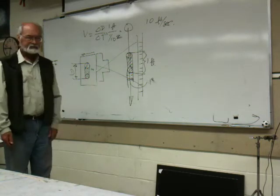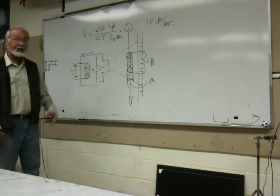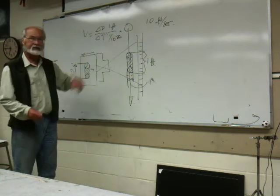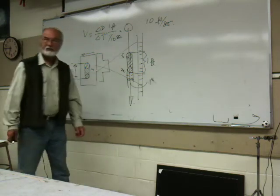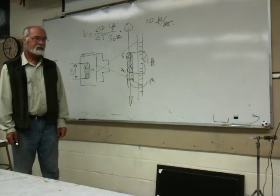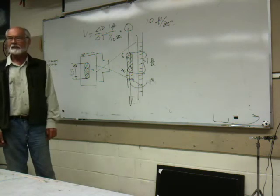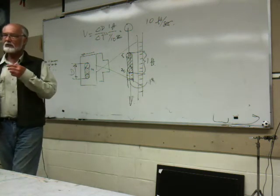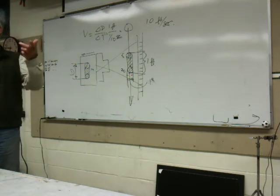But in our case, we can state that the average velocity is whatever it is, 10 feet per second. However, over here it might have been 5, over here it could have been 20. That's the problem with average speeds. So what we want to do is maybe compromise.